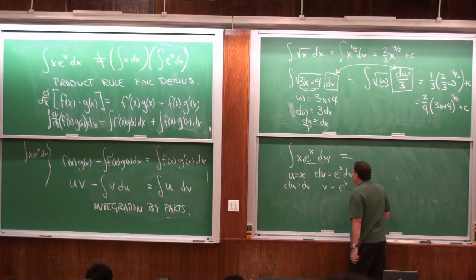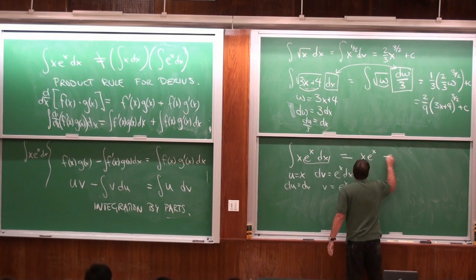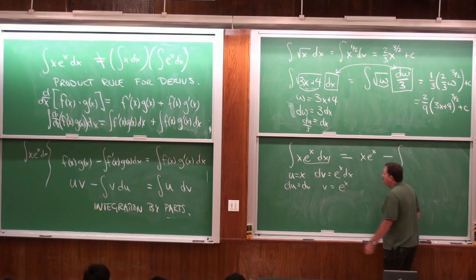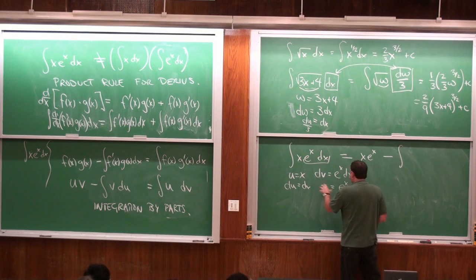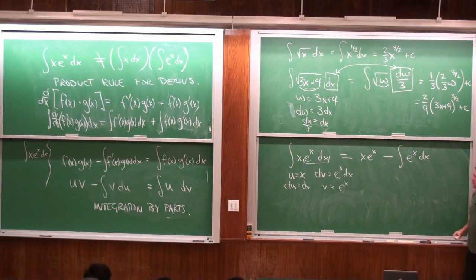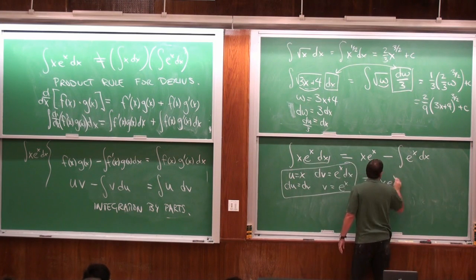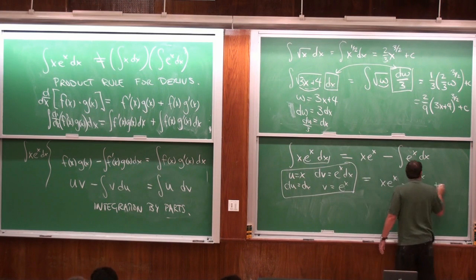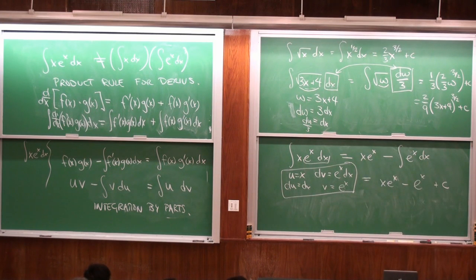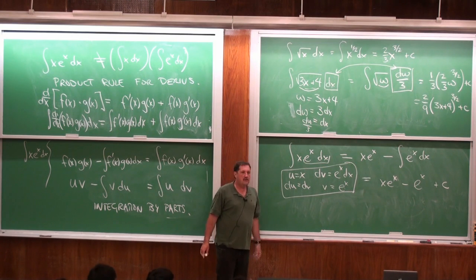And so this formula tells me that this integral is now the product of this and this minus a different integral, the product of this and du. But this integral is easy. So that made something that was hard into something a little easier. It takes a lot of practice to get used to picking out what's what, just like it takes a lot of practice to get used to picking out what's what in substitutions.